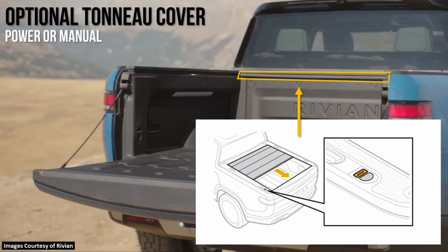In addition, if you want to keep some extra gear secure in the back of the vehicle, Rivian does offer two locking tonneau cover options. The manual tonneau cover option costs an additional $1,800, and the powered tonneau cover costs an additional $3,000.